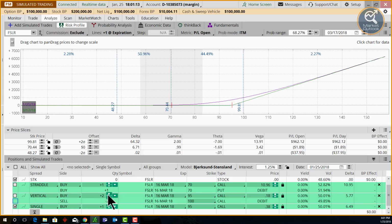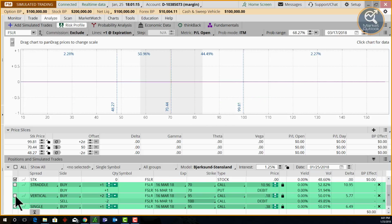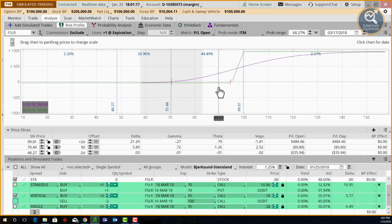So we could do 2 of these verticals here. And you can see now, for about the same loss as buying the call option for $38, I can get almost a $1,000 reward. $1,000 for $38 versus $400, so about double the reward. That's a pretty darn good reward-to-risk ratio if we were to break out and make the move higher.